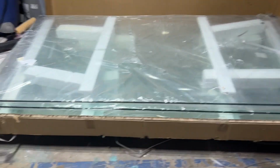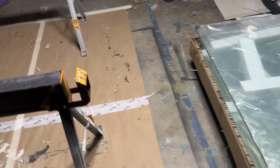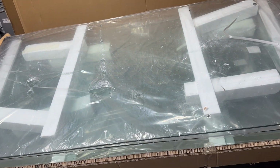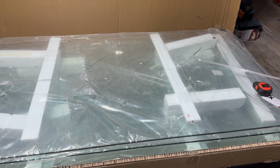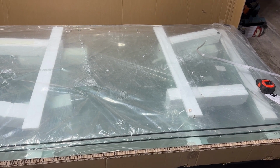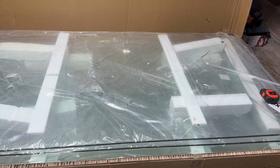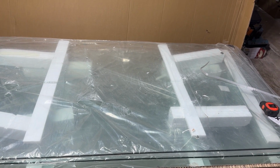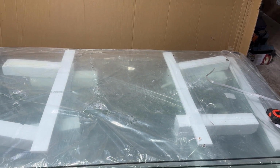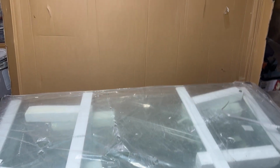It's the Vigo, V-I-G-O, I guess I'm saying that right, Elan, E-L-A series. It comes with 1 slider and 1 fixed panel for a 72-inch door, which means that your fixed panel is 37.5 inches and your slider is 36 inches. So 2 37.5 inches plus a 36-inch gives me 111, which is 5 inches more than my opening, which means I'll have 2.5 inches of overlap between the door and the fixed panels. It's not a massive amount, but that's well within what most of them are. So that's what I'm gonna be doing for the door.